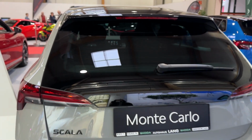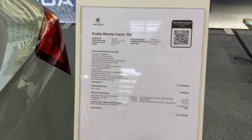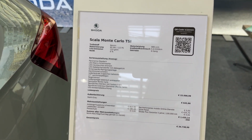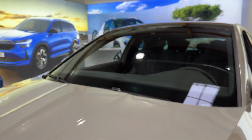If you want a practical family car that stands out from the crowd, the Monte Carlo makes a strong case for itself. Just remember, you're paying for style and equipment here, not outright performance. For many buyers, that'll be exactly what they're looking for. That's it for our review of the 2025 Skoda Scala Monte Carlo.